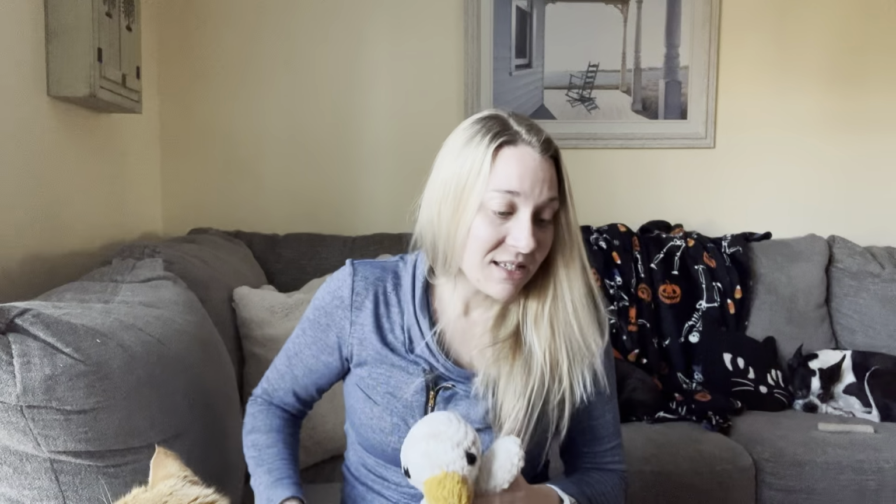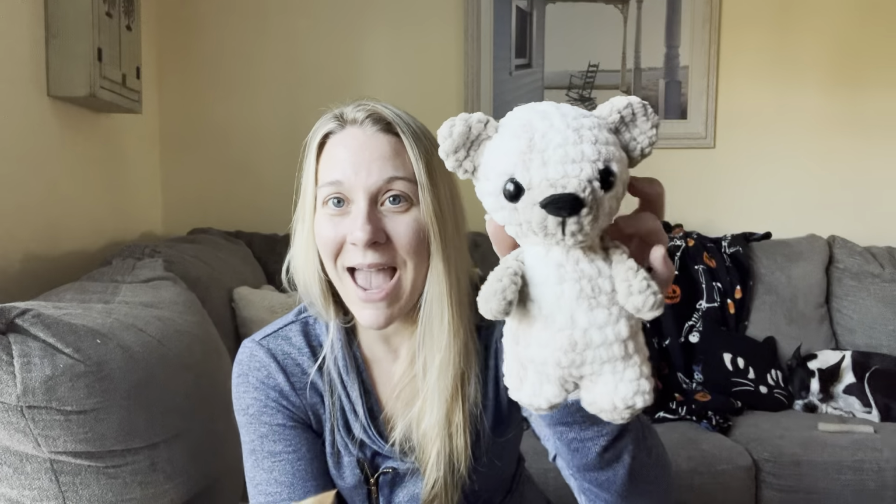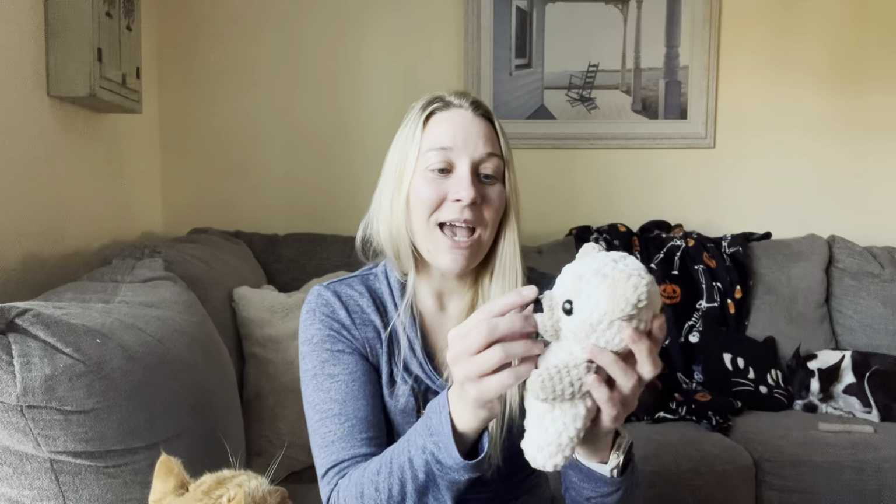And then I had some extra yarn left over. This is the Bernat baby blanket. I don't remember what it's called, but it's beautiful. And I didn't have quite enough to make a full amigurumi with it. So what I ended up doing is adding on some different brown to it to add a little accent color. And this was actually the Bitty Belly Mini Lope pattern by Madeline Co. And I just made some tweaks.